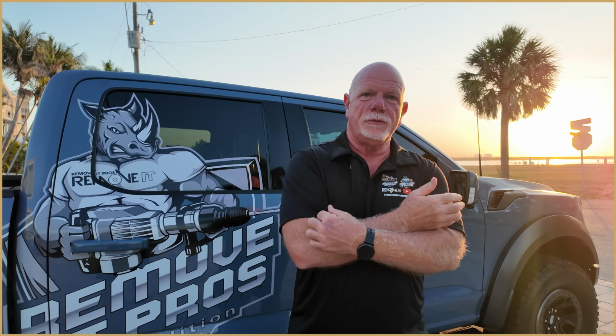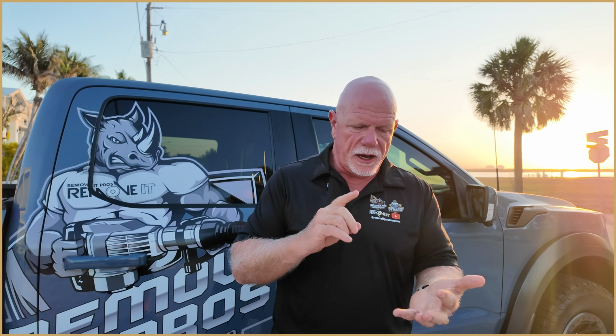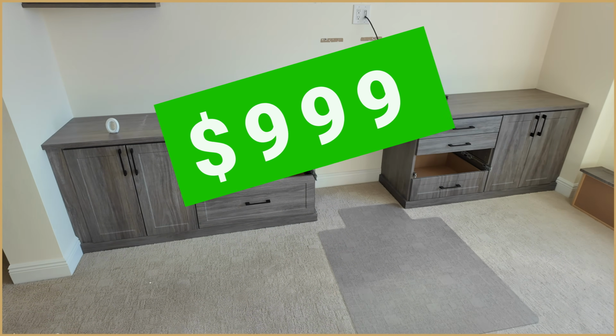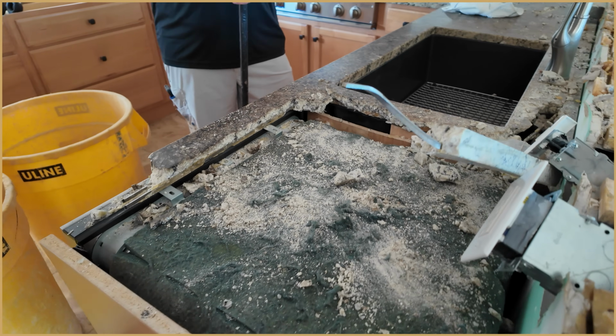So here we are back in Southwest Florida in Paradise, and we're going up to check out this unit that we're working on. This is the time of the year where we get crazy amounts of kitchen cabinets, refrigerators. This right here, we'll ask about $1,500 for that. Or $999 for it. Pretty nice. We're probably going to ask like $2,500 for that. Toilets, can't sell it. Dark brown, can't sell it.